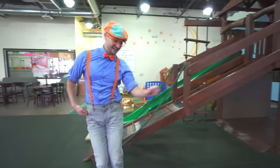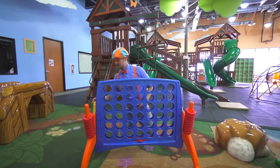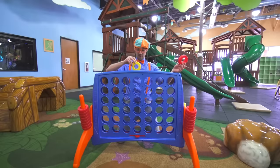Fun game for us to play. Come here. This is what's called a Connect Four, and it's giant. I'm gonna be yellow, and you are gonna be red. And the object of the game is to connect four in a row. All right, ready? I'll go first.